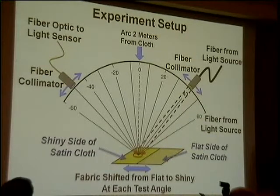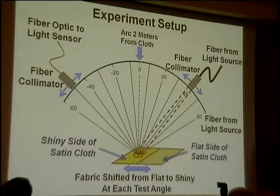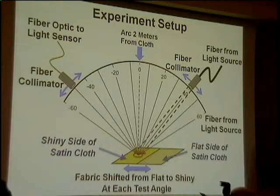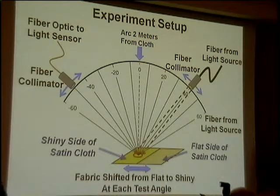So what I did is I set this up, and I had a light source through a fiber and a focusing lens so that the spot here was a small diameter, about 2 inches. And I had the same optics here so that only that spot was being focused into this fiber going to the light sensor.